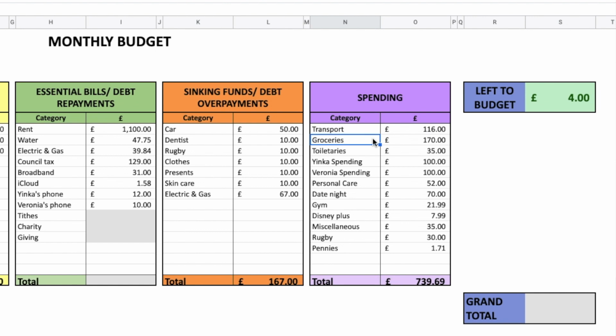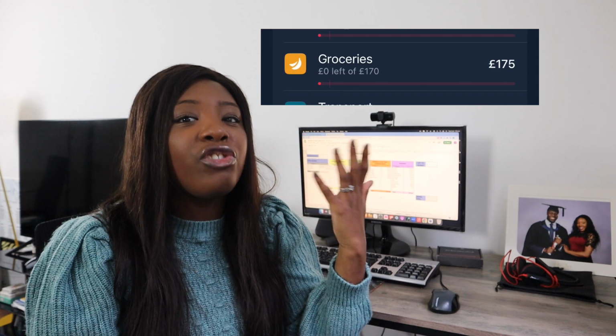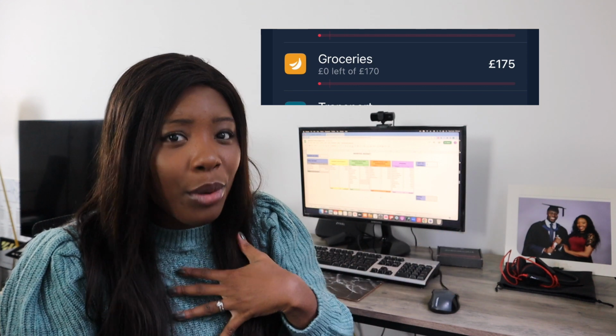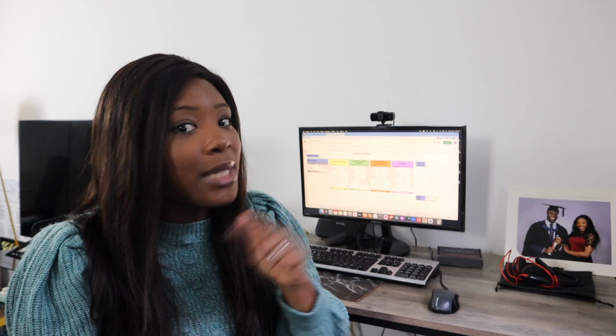So that was transport. Next up was groceries. We originally had a budget of about £170 for the month, but with groceries we went slightly over. We actually ended up spending £175 for the month, and I do feel like food prices had increased again in December. I don't know if it's just me. If you feel like it has increased, definitely let me know in the comments, but I feel like it did.